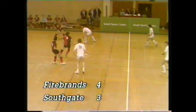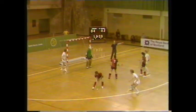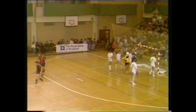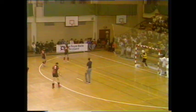Clark. Good defensive covering. Purchase couldn't get through. Clark, Curley. Off the feet of Nolte, but players allowed to continue, and surely there was obstruction. There was indeed by David Ward. Sheer physical presence of Curley was causing major problems.